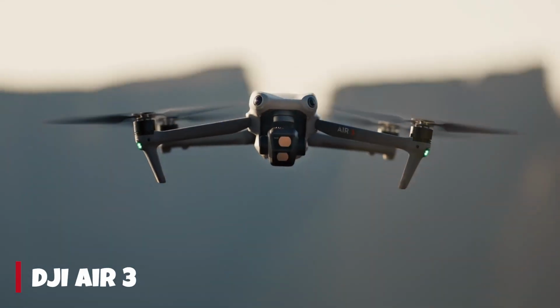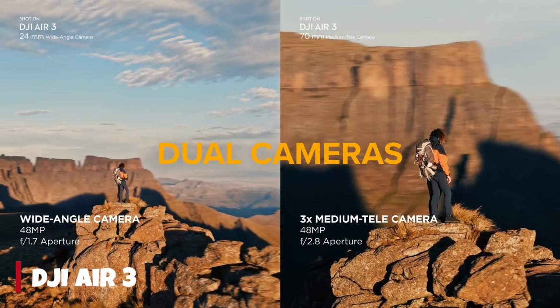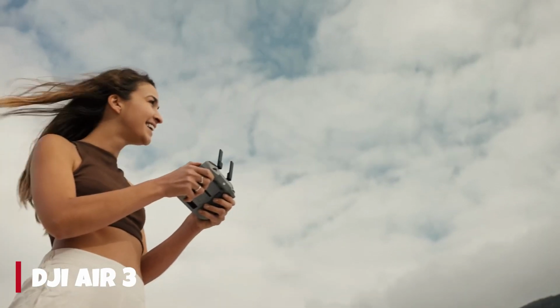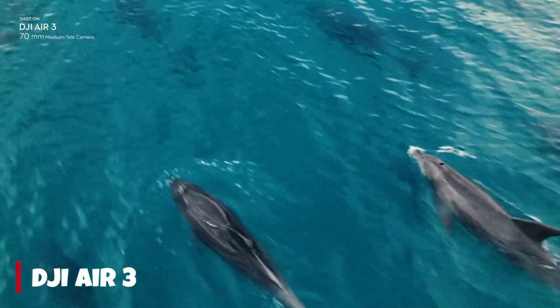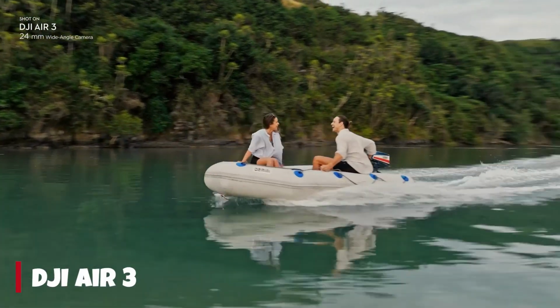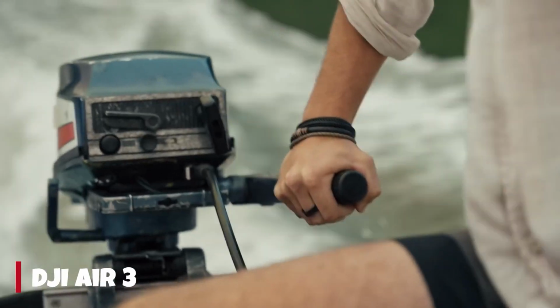Weighing in at 720 g, the Air 3 falls into Europe's C1 category, bringing additional regulatory restrictions compared to sub-250 g drones. However, the drone compensates for this with notable advantages, including an impressive 46-minute flight time. During testing, we observed class-leading image quality, consistent with DJI's reputation.